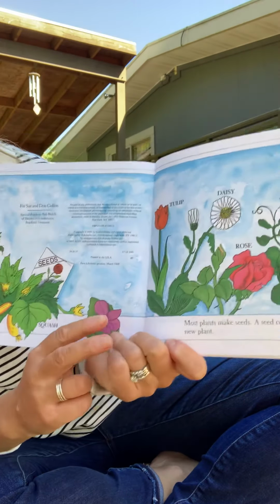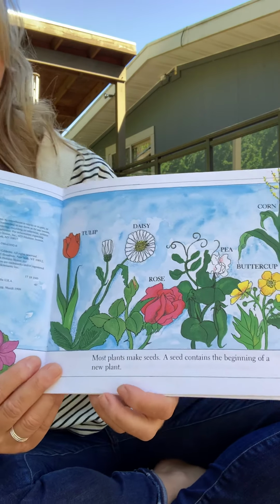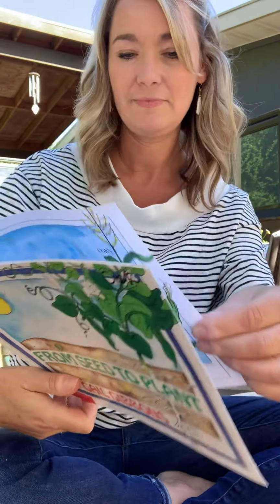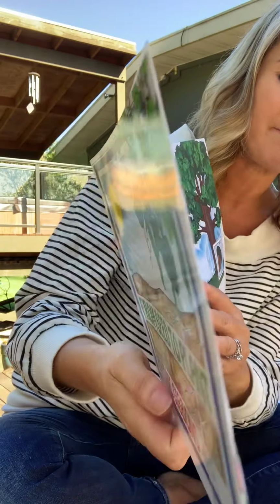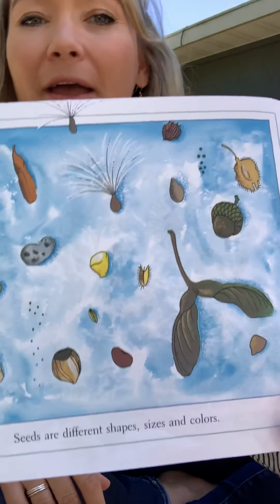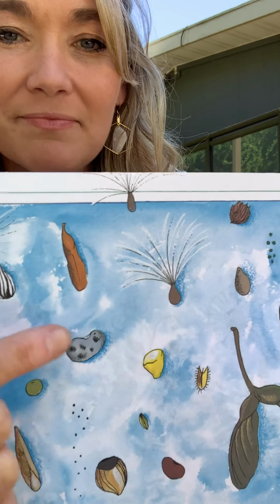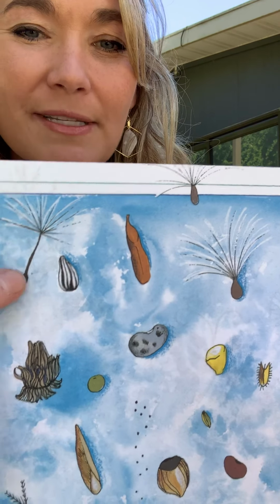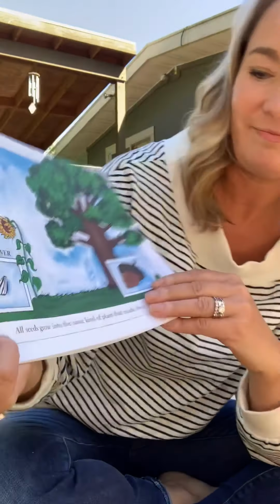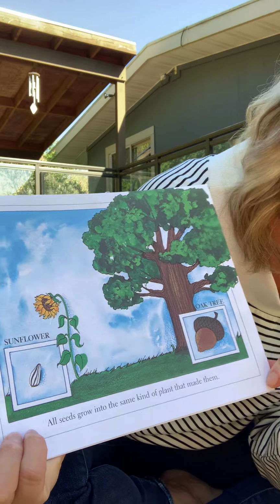Most plants make seeds. A seed contains the beginning of a new plant. So here are some pictures of different flowers. Seeds are different shapes, sizes, and colors. As the reader now, I'm thinking about that interesting information. Not all seeds look the same. I'm noticing that they're different shapes and colors and sizes. They look very different. All seeds grow into the same kind of plant that made them.